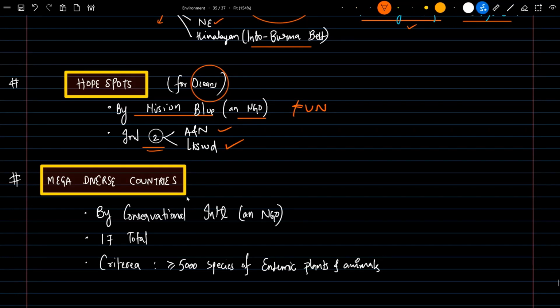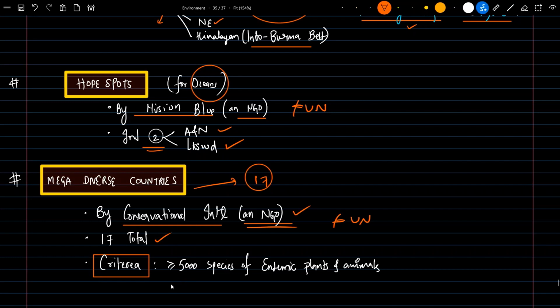Next, MegaDiverse countries. This was given by Conservation International, which declared 17 countries as MegaDiverse countries. Do check on Google what the 17 countries are. Again, it is an NGO, not related to the United Nations. The criteria to be declared a MegaDiverse country is that at least more than 500 species of endemic plants and animals should be present in that nation.